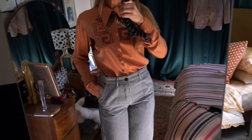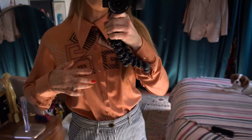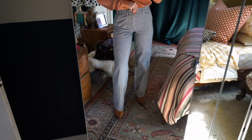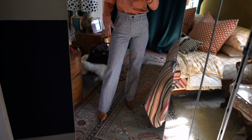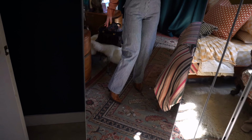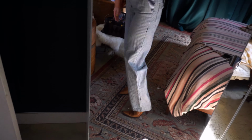Checking in, we've got the blouse. I'm liking the peach with the browns. It even has some purple tones with these pinstripe trousers, and you can see they kind of fit high-waisted but then have more of a full straight leg, and then with the Western boots there at the bottom.